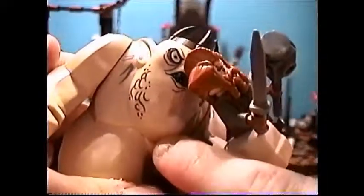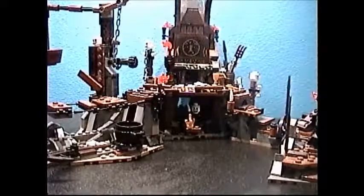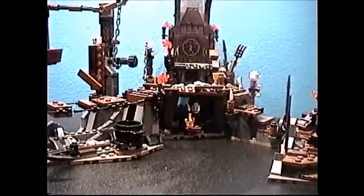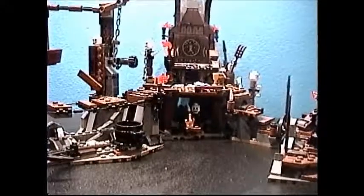And the bulge, you want to see, show them the bulge on his quadruple chin. So, that's it for the minifigures. The skin beard. That's disgusting. So, we will be back in just a moment with the actual set.